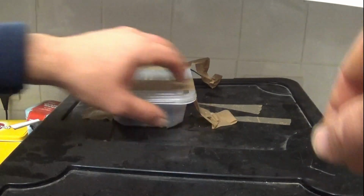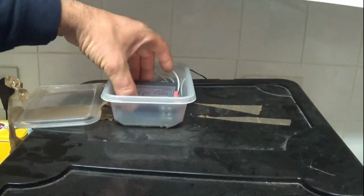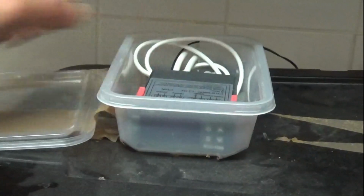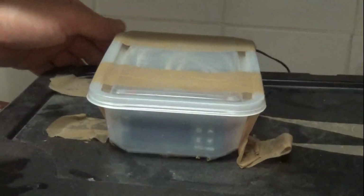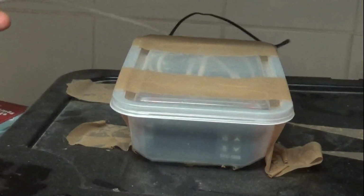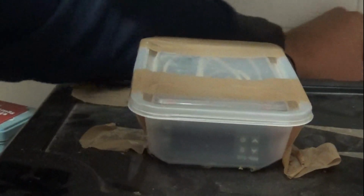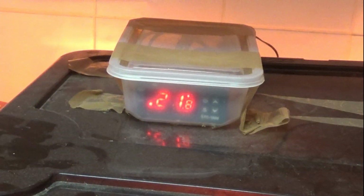So then, as I said, on top, I'm not sure if I can open it up to show you, might be able to. This is just a Chinese takeaway tub, one of the tubs your Chinese food comes in, and there you go, the STC 1000 is sat in there. So what happens with this is we take the plug, standard UK 3-pin 13 amp plug top, and we plug it in and we turn it on. And there you go, so that's reading the temperature of what it is in there right now on the temperature sensor, and as you can see it's 21.8, and the light has come on.